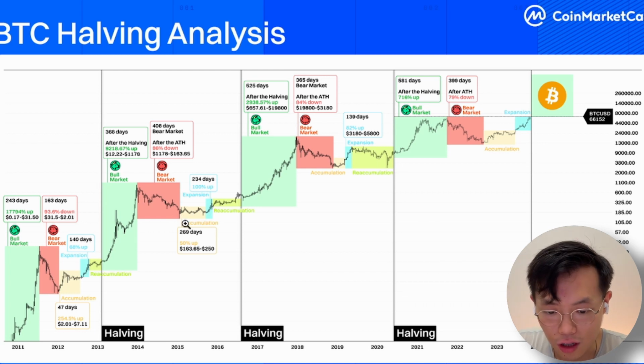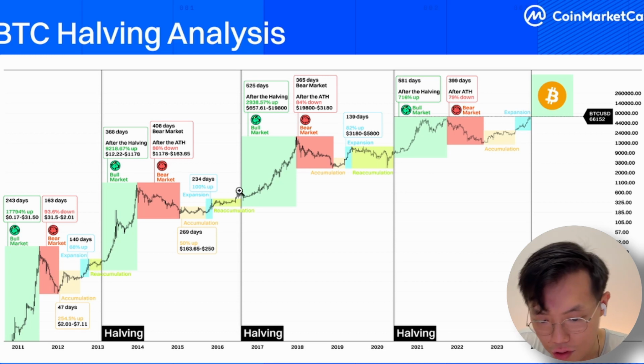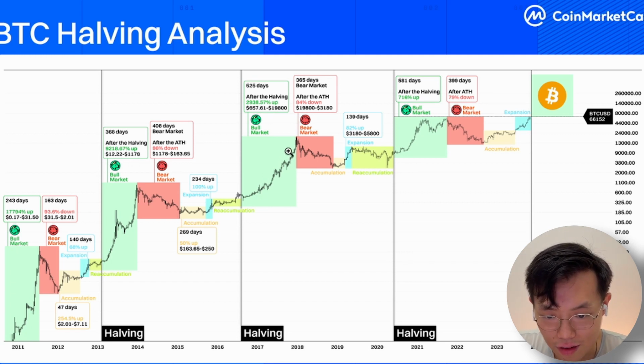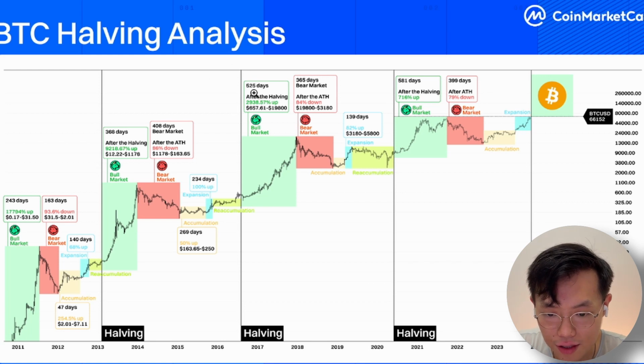Then we come into the accumulation phase again. Then we have the expansion. Then we have the reaccumulation. Then again to the halving, right? The second halving jumps to the third cycle, which we see a parabolic graph. Parabolic bull market. Again, it went up with crazy numbers, crazy increments, all the way to the all-time high, which lasted even more than 1 year, 525 days, right? More than 1 year.